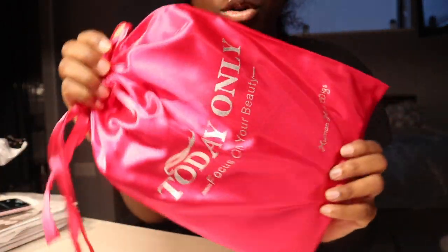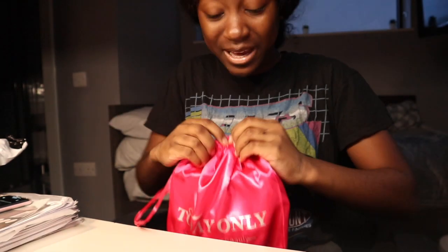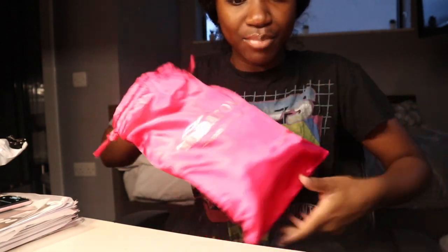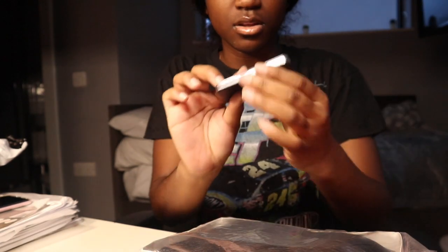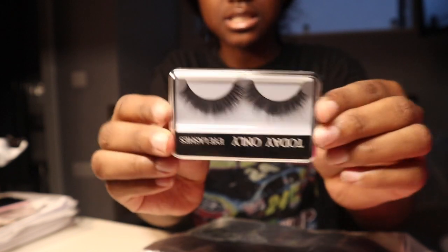Oh, this silk is gorgeous, you guys. This silk is absolutely, I pay attention to detail. So small stuff like this, it's like a little string bag. And it comes with, wow, okay. You got a wearing cap. You get lashes. Okay, girl. Okay, yas, mink, yas, 3D, yas. Love to see it, thank you.